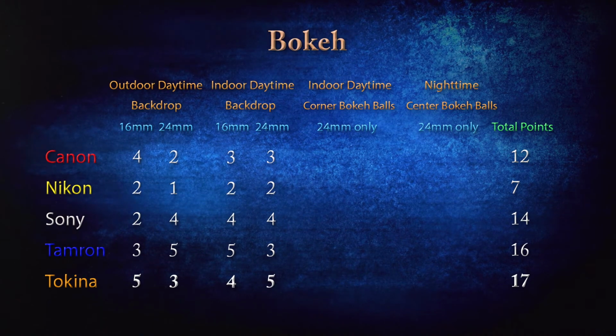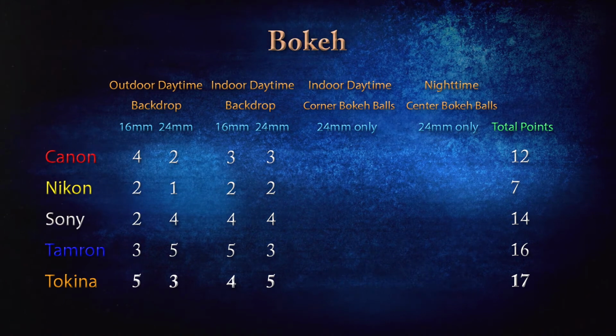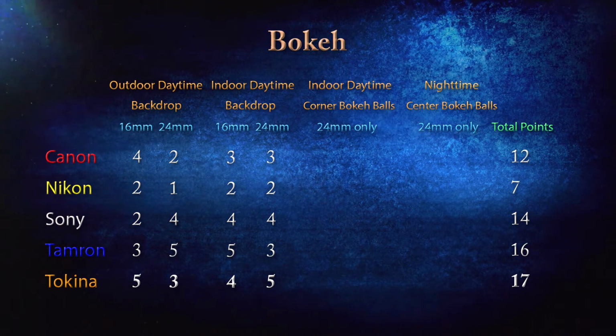Now let's look at the bokeh balls in the corner of the indoor daytime images at 24mm only, to see whether they deform or stay round. We'll move faster now and just show all 5 in a row, lay them all out. I don't usually do this, but the scaling of each image is slightly different for the purpose of fitting each bokeh ball cluster neatly into columns.